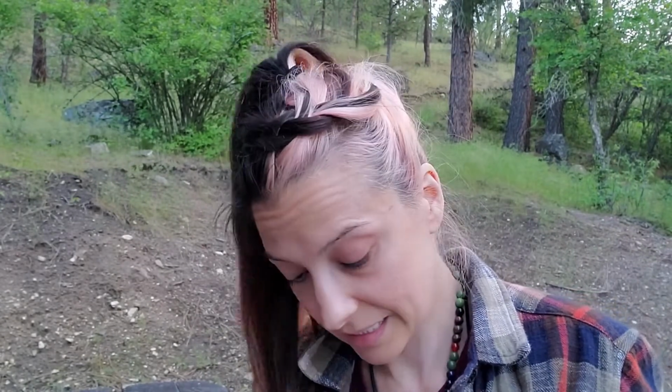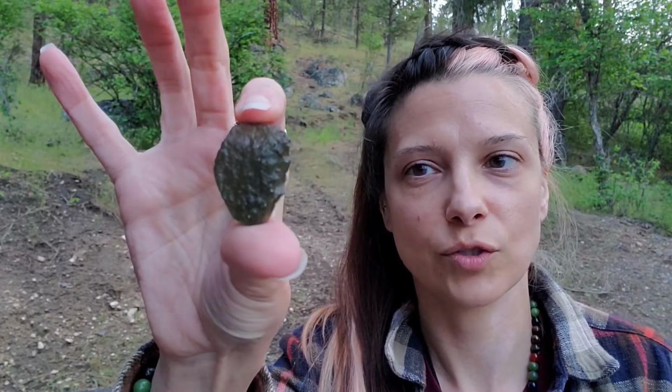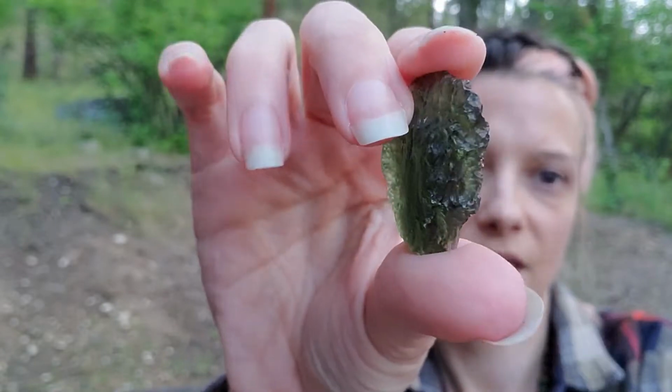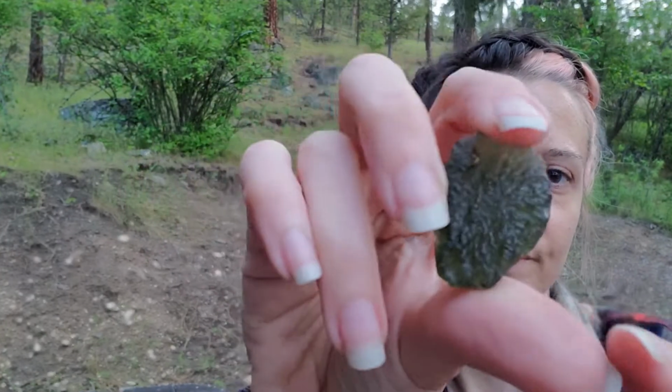Really sad. First of all, I have a medicine bag in the van also, and I'm pretty positive that my first ever piece of moldavite is in there. I'm very attached to him. But I also brought this lady. To me, she's very soothing, healing, comforting. She looks really shiny in this light.